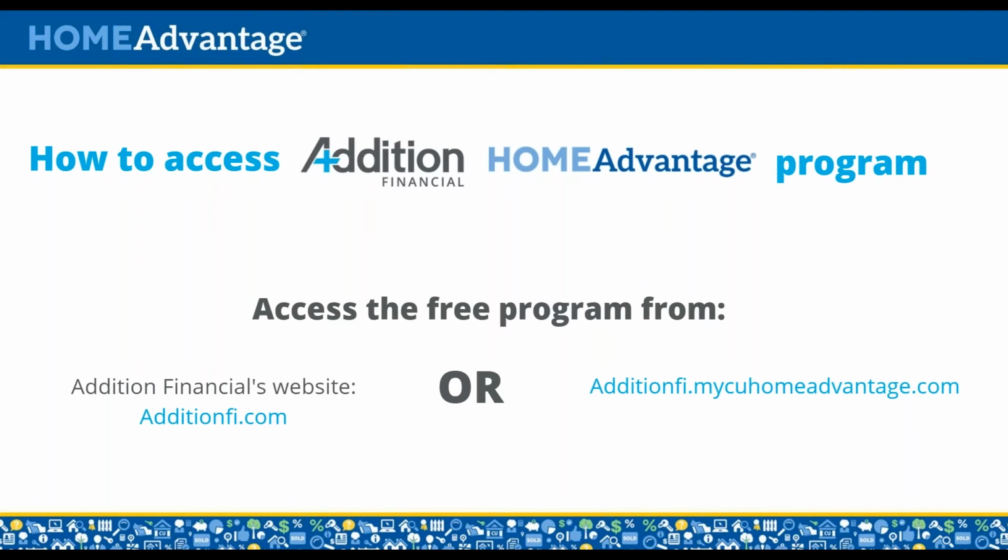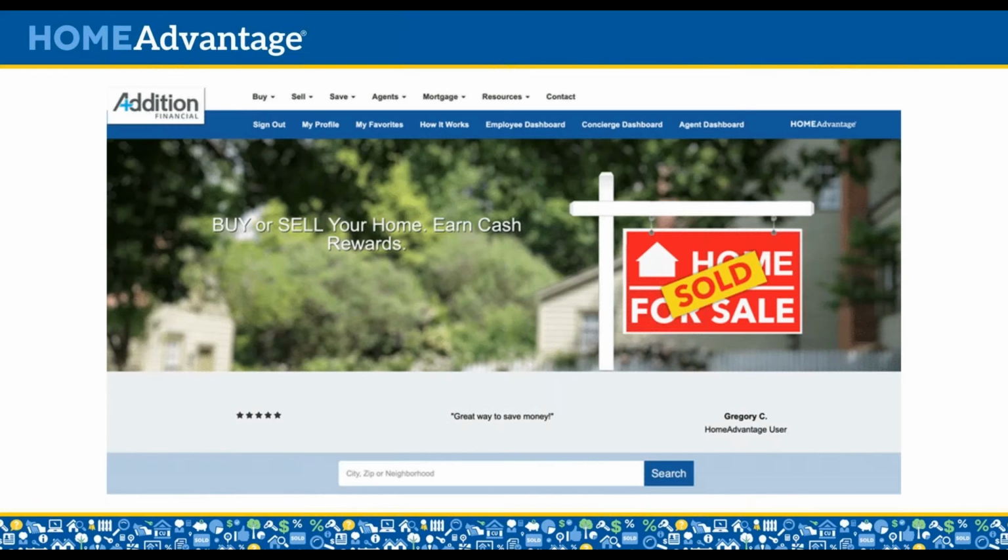Getting on the site is free and easy. You can get on the site right from Edition Financial's website, or just by typing in editionfi.mycuhomeadvantage.com. And the first thing you would do is just click Join Free and enter in your information. Now you're ready to explore the site and to begin your home search.